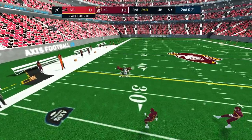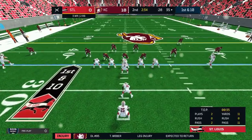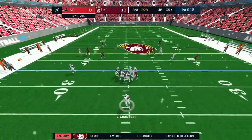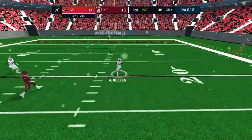Zings one. Harper grabs the ball out of the air. First down. Talk about rifling a pass in there, Dave. Next week, I'm bringing him duck hunting with me. I can save money on bullets with this guy.